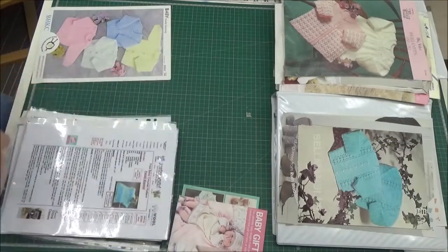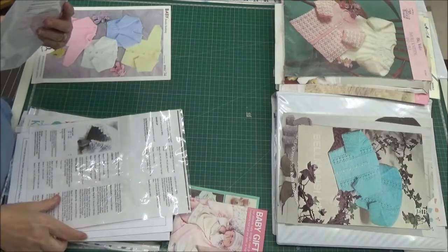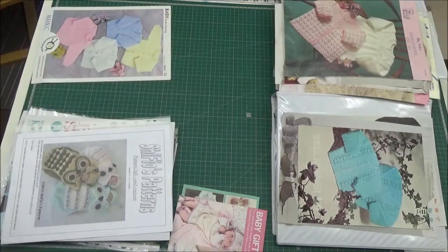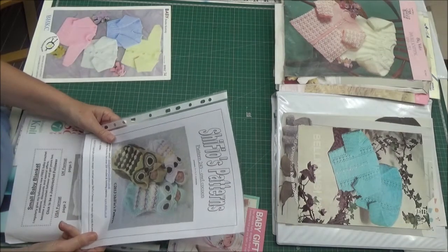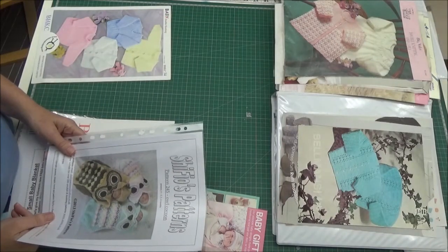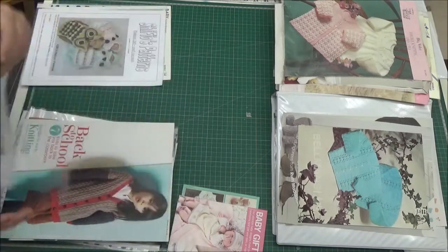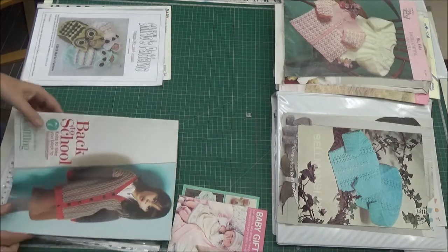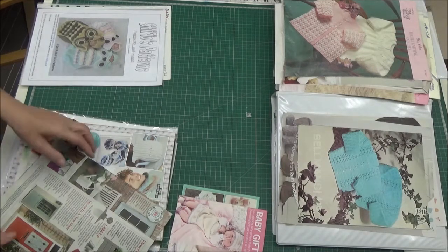That's an octopus. That will go in with toys. A blanket. So that is crochet. I don't think I have a separate crochet because that's boy and girl, so that's going to have to go in there for now until I can figure it out. That is the children's one, older children, which I'm not dealing with today.